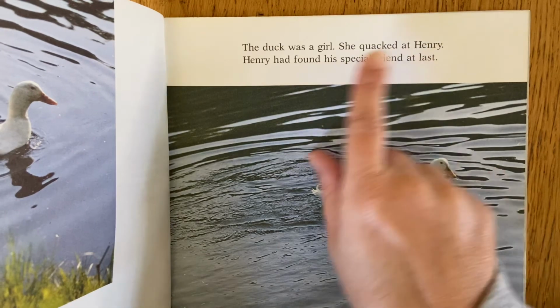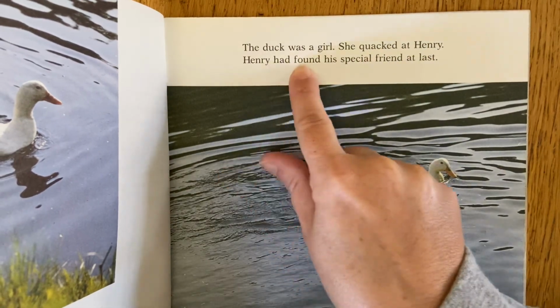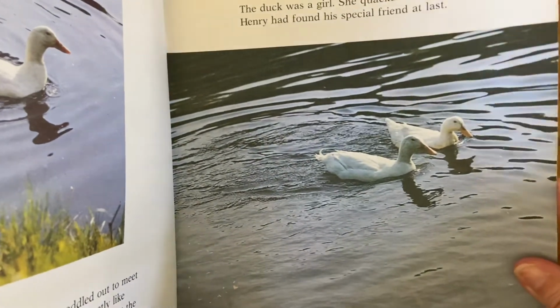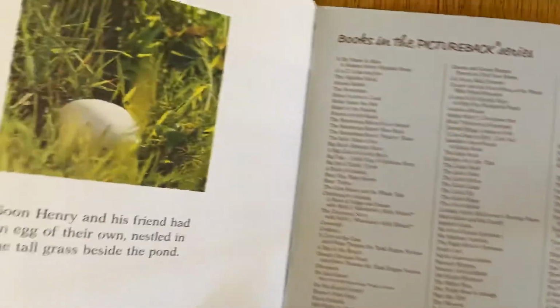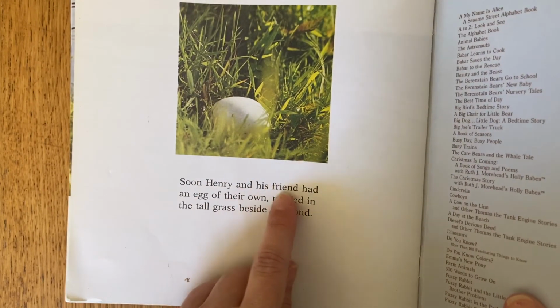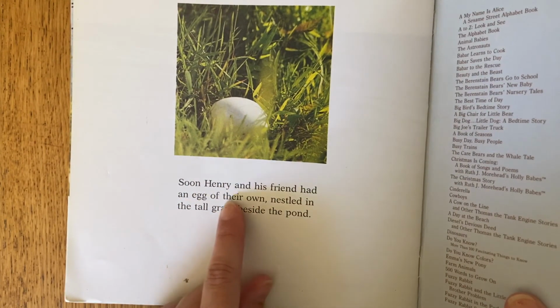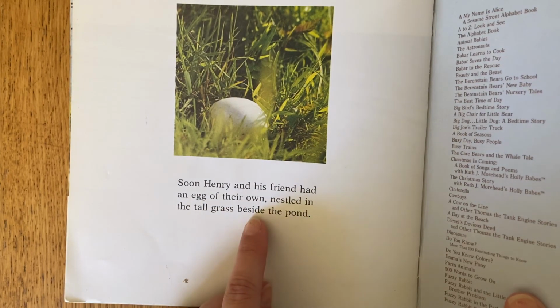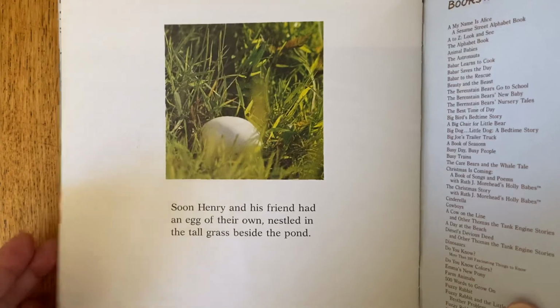She quacked at Henry. Henry had found his special friend at last. There they go. Soon, Henry and his friend had an egg of their own nestled in the tall grass beside the pond.